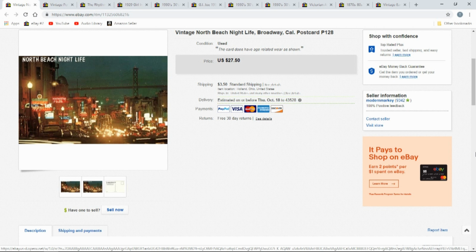This one's in Collectibles, Postcards, U.S. states, cities, and towns, and then California. So again, I'll make maybe 100 and some odd bucks off of this couple dollar purchase. All the same card. And it's not the only one I bought like this.